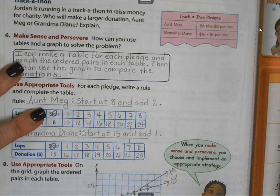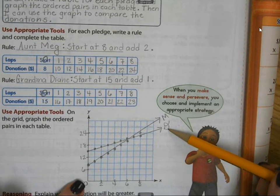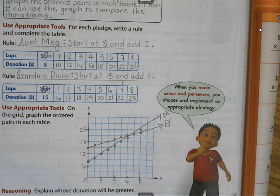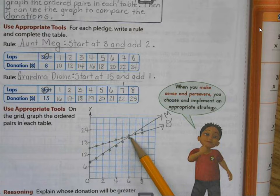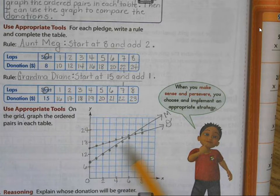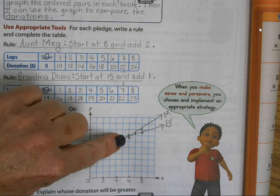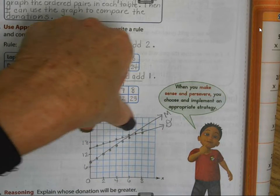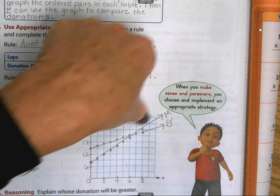Now, I just put M for Aunt Meg and a D for Grandma Diane, but you're going to see that what happens is they cross, and it looks like they're going to cross at 6 months, and it looks like they never pan out to be the same amount. So what happens is you can see from 0 to 6 months that Aunt Meg is giving you less money, right? Grandma Diane's values are higher. But then these lines cross at 6 months. So not 6 months, I'm sorry, at 6 laps. So after 6 laps, then it switches. Grandma Diane, you're getting less money from her than you are from Aunt Meg.